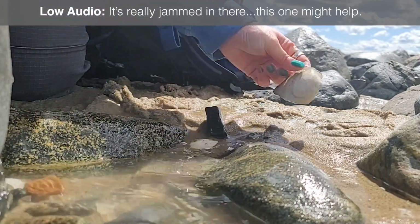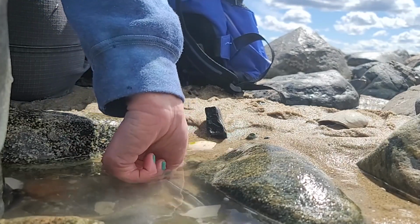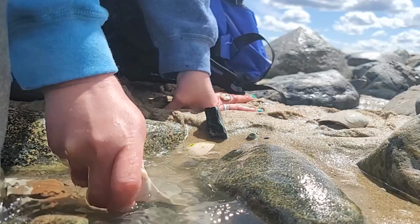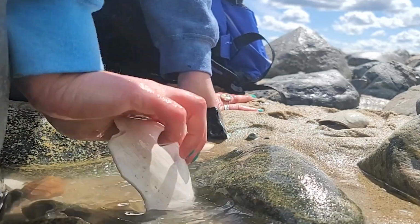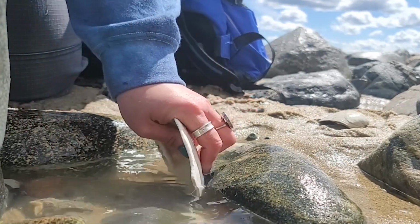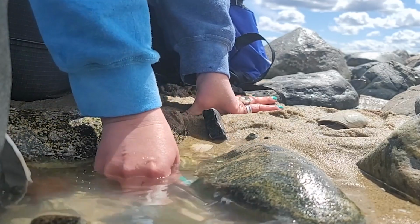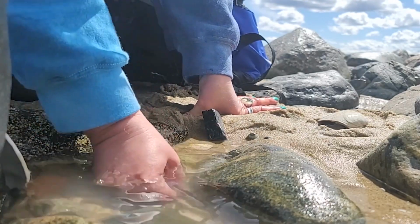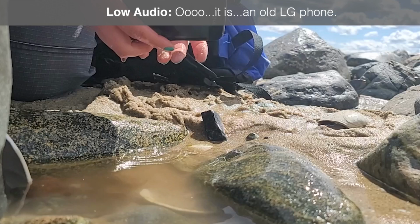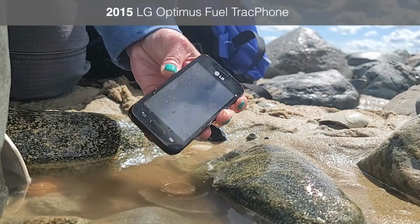This one might help. A little bit of headway. Ooh. It is an old LG phone. That is a first beach find for me. We'll have to find out what year it is. Very funny.